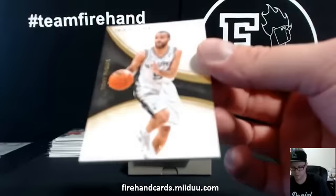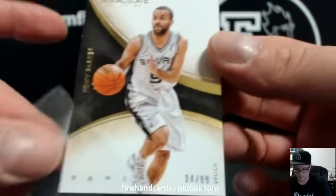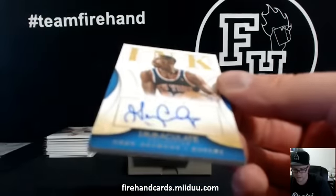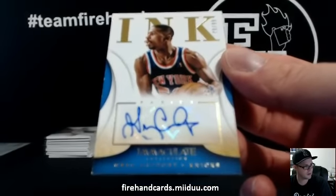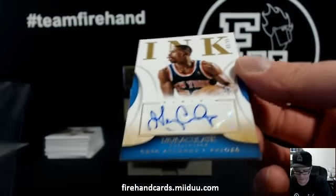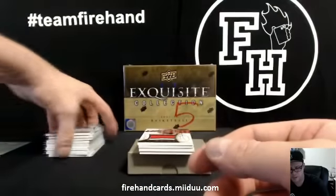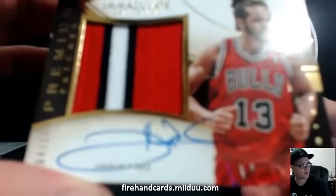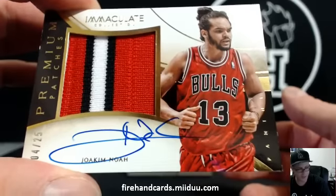Tony Parker, 34 of 99 for the Spurs. For Dan, the Blue King. Greg Anthony for the Pistons, 40 of 99. Sorry, the Pistons. The New York Knicks. Man, I'm just losing it today. Benedict Donzie and the Knicks. Greg Anthony, 40 of 99. Benedict's got like four hits already. This is a nice looking patch. Jumbo Joakim Noah, 4 out of 25 auto. Premium patches. That's Bulls RB Rocks.